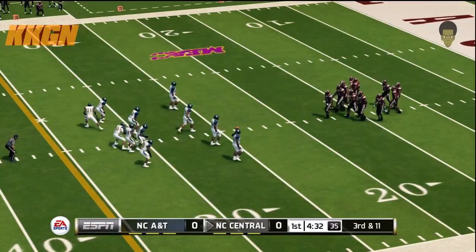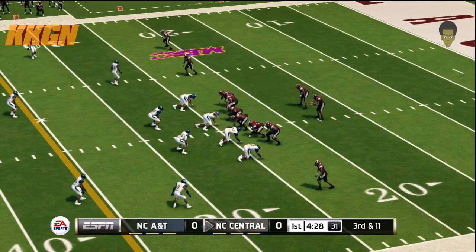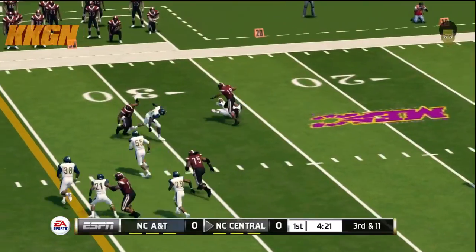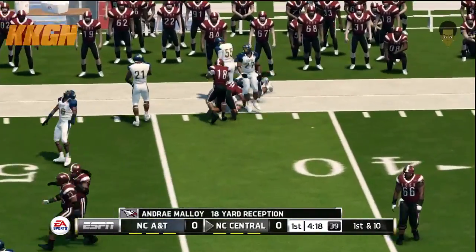Man left, man left. Four down, four down. Mark 38, Mark 38. Quick throw. Sheds that one. He's to the 40. Tackle made at the 42-yard line.